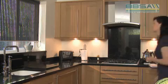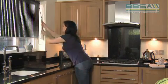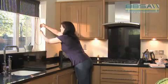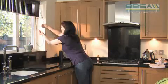Some blinds are operated by a chain at the side of the blind. This blind is fitted with a chain brake connector. When too much pressure is applied, it simply snaps apart, but after inspection can be reconnected again.